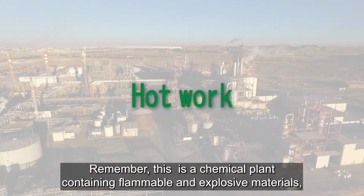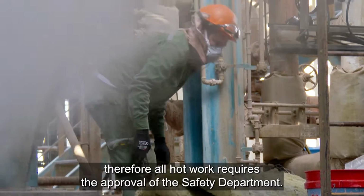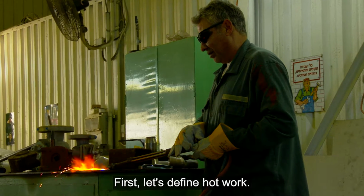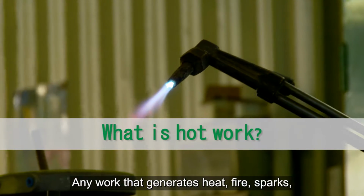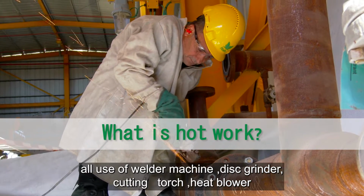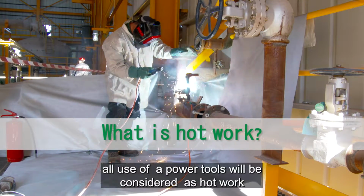Remember, this is a chemical plant containing flammable and explosive materials. Therefore, all hot work requires the approval of the safety department. First, let's define hot work. Any work that generates heat, fire, or sparks, all use of a welder machine, disc grinder, cutting torch, or heat blower is called hot work and requires several preparations.